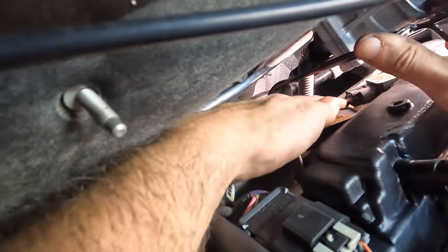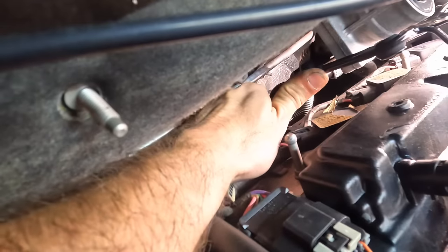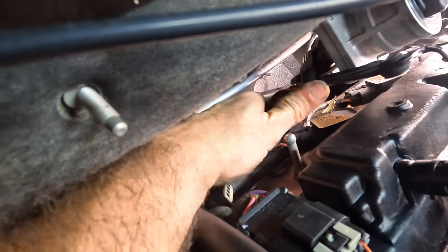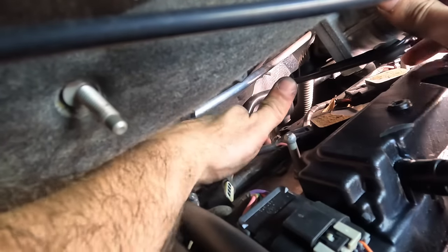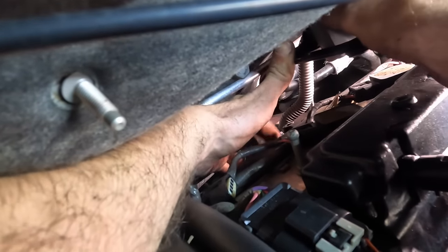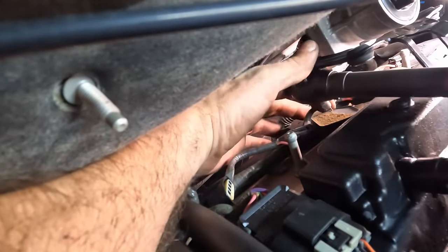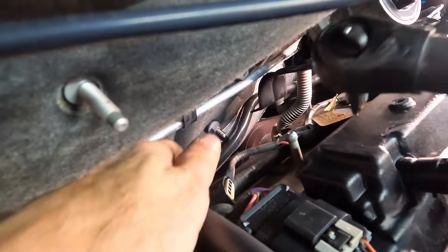Got two fine nuts out of there. Right there. No. I think I'm supposed to take this whole EGR or air pump thing off. But that hose is flexible. Let's push it back. Still not enough, but it will be.